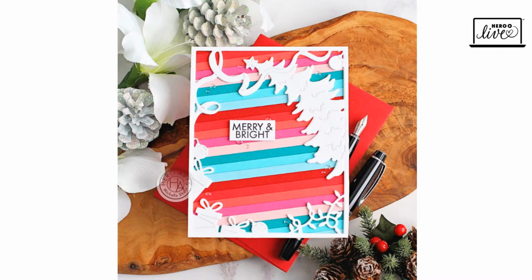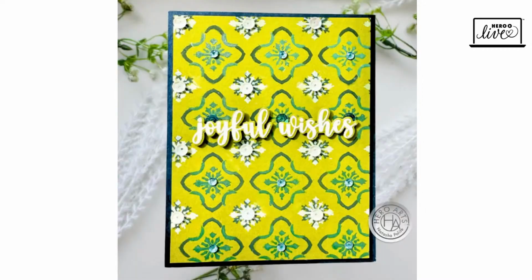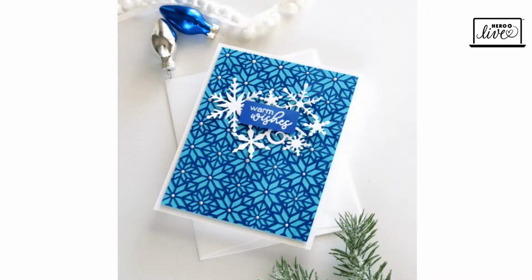Okay, so now back to, that's the stencils. I think I got my things. Well, now I know my things are out of order. I mislabeled them. Okay, this is Natasha's card. Nope, that's not the right one. Do I not have a background stamp? Oh, here we go.